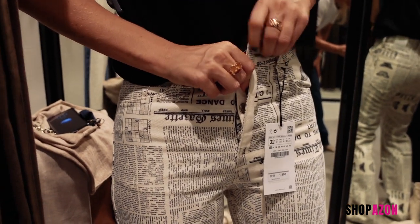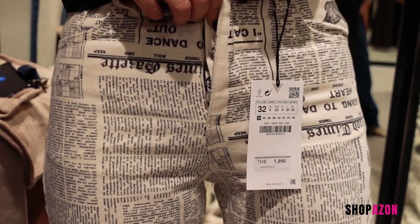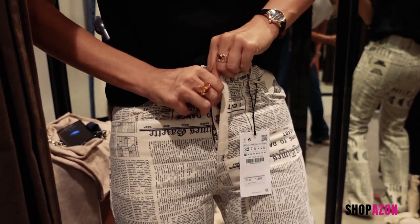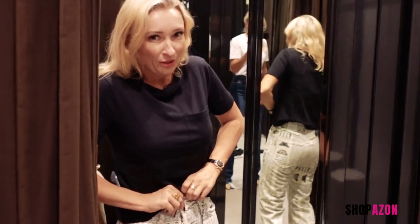Oh yeah, we've all been there. Trying to squeeze into a smaller size than you are. It's gonna happen. And the sense of accomplishment when you actually manage to button up that last button. I did it, squeezed in.